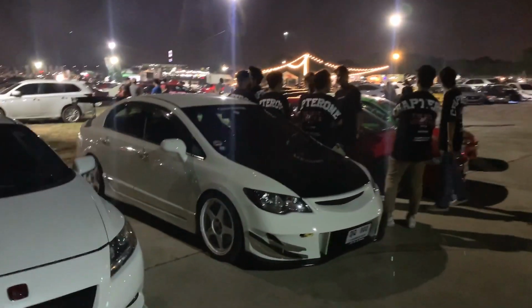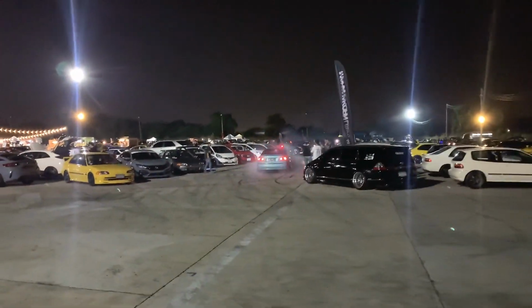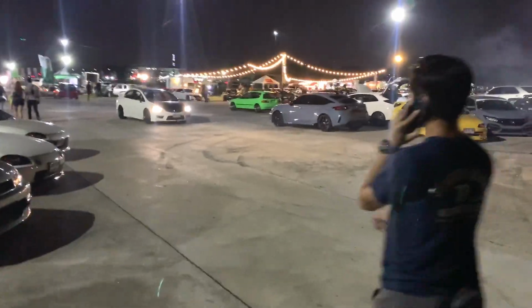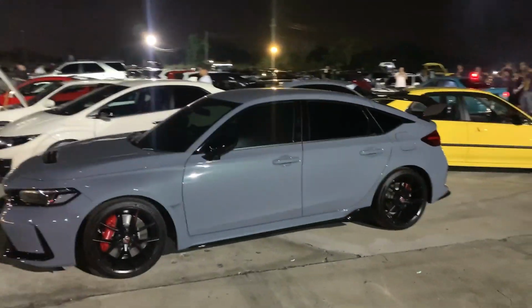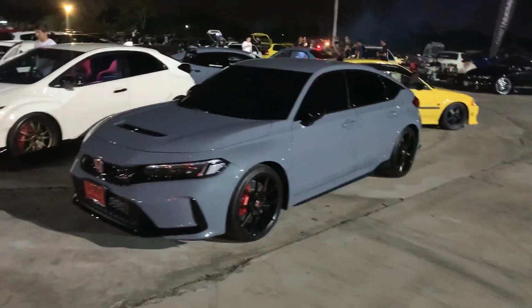Here we have an FD2R, JS Racing. Hey, why is there a Fairlady over there? Nismo. This is nice, a JCCS EG6. Yeah, these guys are getting a bit rowdy, but it's okay. EG. Here's another one, an FL5, Sonic Grey, stock. This one is so nice. Looks good lah. See how big it is next to the FK2.